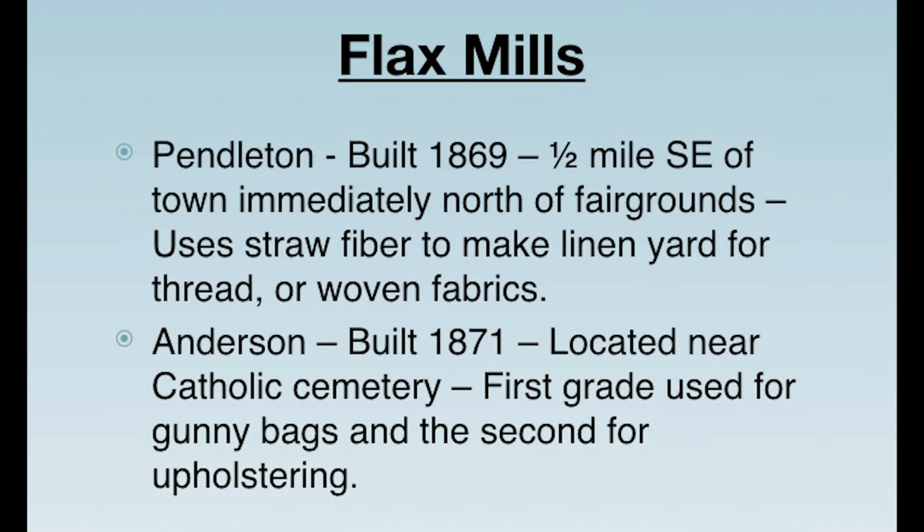A flax mill. Pendleton had one built in 1869. It was a half-mile southeast of town, immediately north of the fairgrounds. Used straw fiber to make linen yarn for thread for woven fabric. So, ladies, your dresses and so forth start out as a piece of straw.